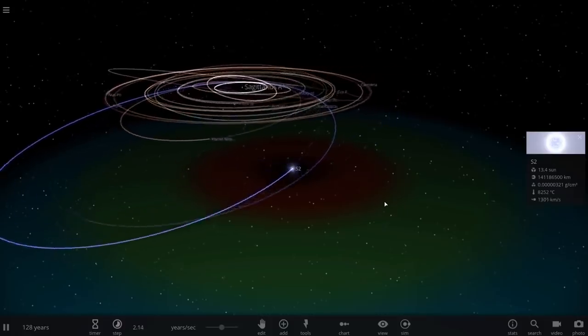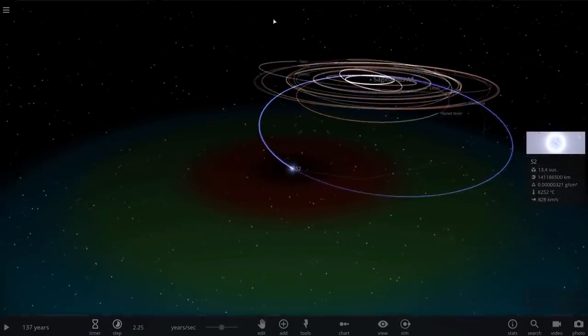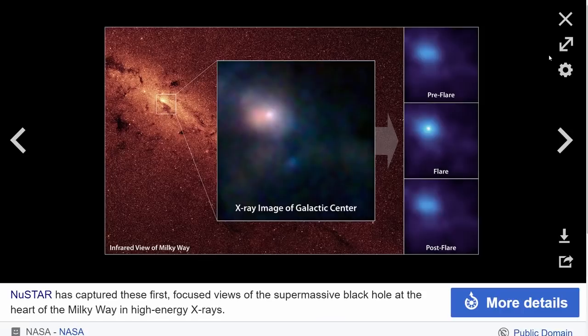This actually happened quite a lot, and most recently we've not just observed this, but actually captured it with the NuSTAR telescope, and you can see it right here. So this was before the flare, and something fell into the black hole and the flare occurred, and this is the post-flare radiation coming off Sagittarius A Star.